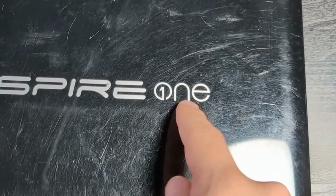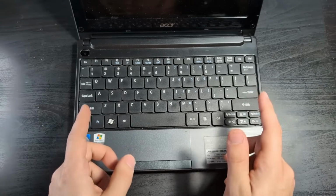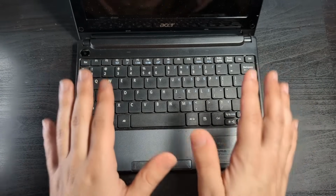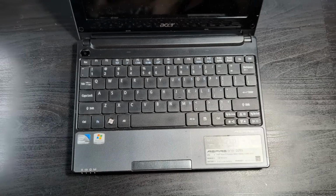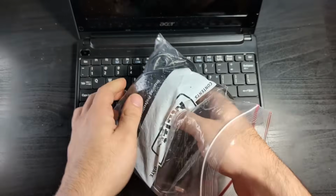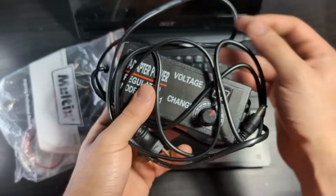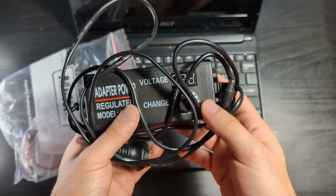Oh, it is the Aspire One. Hey, that works. Now, I do have a charger for this thing, but I don't know where I put the charger for this thing. Therefore, we're gonna need one of these. Ah, yes. This is one of those adaptable power adapters that you can change the voltage of and put your own tips on. Tech tips of the Linus variety.